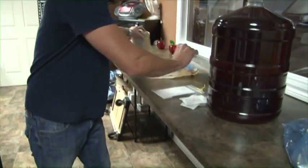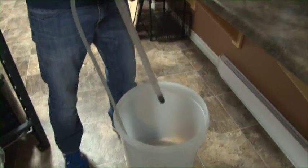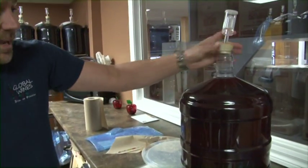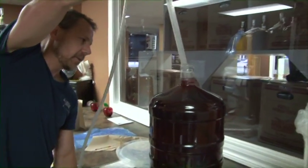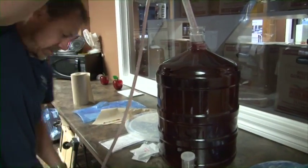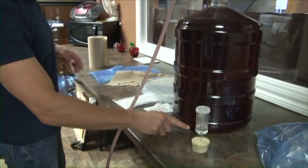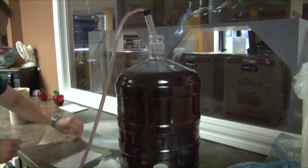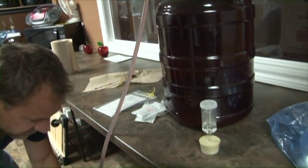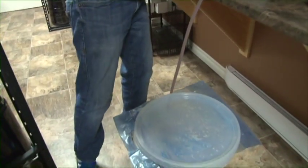So basically all I'm doing here is I'm going to rack it again. Some guys at home may do the additive stage right in there, but I prefer to put it in another container, because every time you rack it, you're leaving a little bit more sediment on the bottom. And obviously the less sediment in the end, the better. It's easier on your filtration system and whatnot. So again, I'm just covering this here.